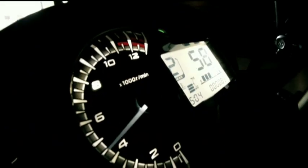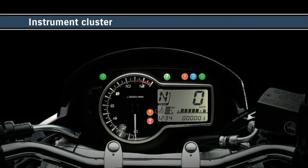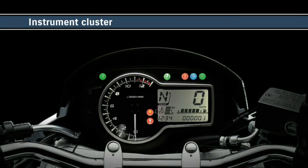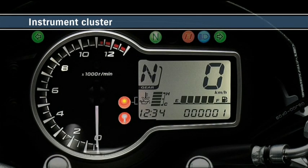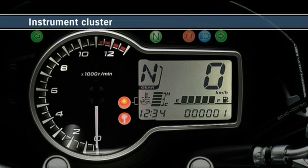The instrument cluster has adjustable brightness. It includes a prominent analog tachometer, a large digital LCD speedometer readout, a gear position indicator, a coolant temperature gauge, a fuel gauge, and a clock.